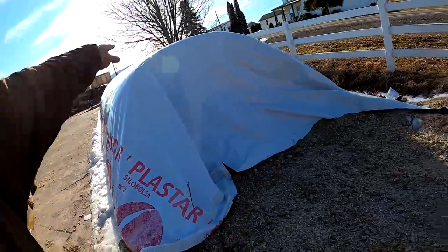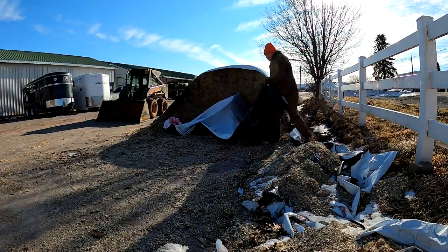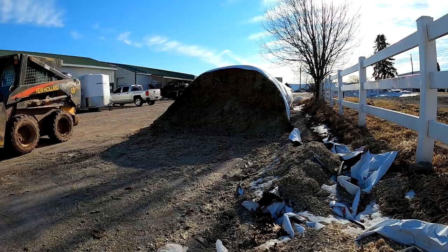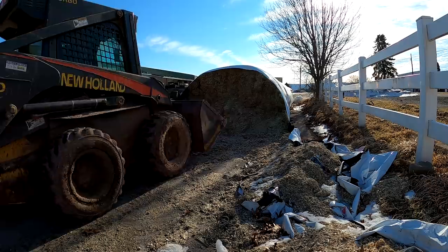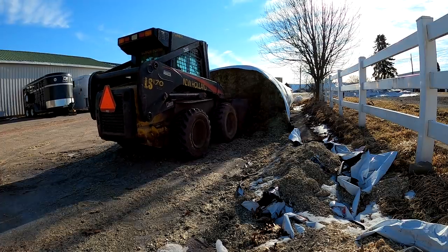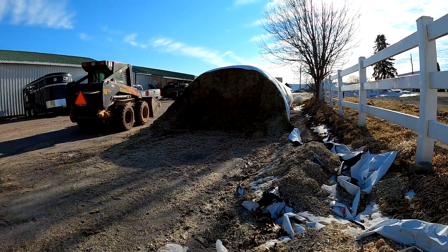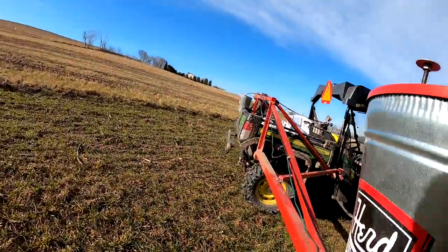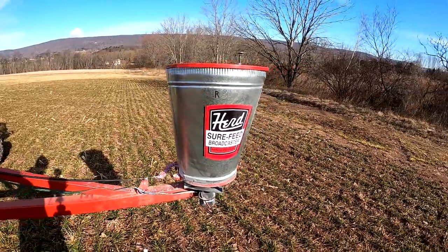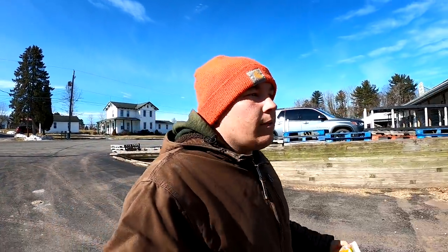Okay, so this morning I want to cut the plastic. This is the setup that we spread the clover with. This is the neighbors' side by side. They built this entire thing with the two spreaders. This does, I don't know how many feet, I guess 20 feet. I'm not a professional. So I just got back from spreading clover. The battery died, so I didn't get to film much of it.